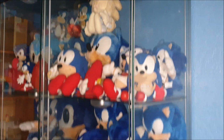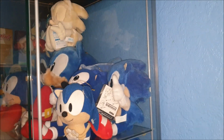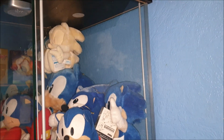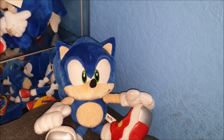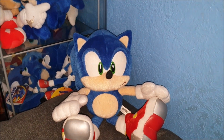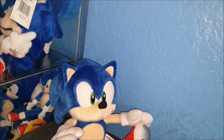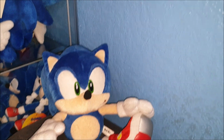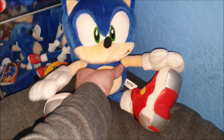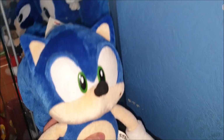But obviously some plushes stand out more, and when I browse to this guy, who normally sits in the top seat, as he should, he is the king of my collection. He is the holy grail of my collection. I'm not saying the rest of my Sonic plushes are garbage, but this guy stands out, and he is a statement. Whoever owns this guy in their Sonic collection is making a statement. He is the boss of Sonic plushes.